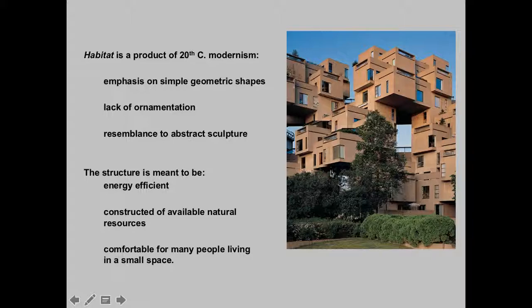Okay, so a habitat, which is Moshe's idea here, the name of this structure built in '67. It has a lot of geometric shapes, which kind of were the international style or the mid-century style, with the simple geometric forms and windows and so on. These are not mid-century, and they're not quite modernist anymore, because they're starting to break away from just a straight box by extending out a little bit. See how that's kind of happening? And they're irregular. They're not like a constant pattern, okay? So it's a resemblance to abstract sculpture.